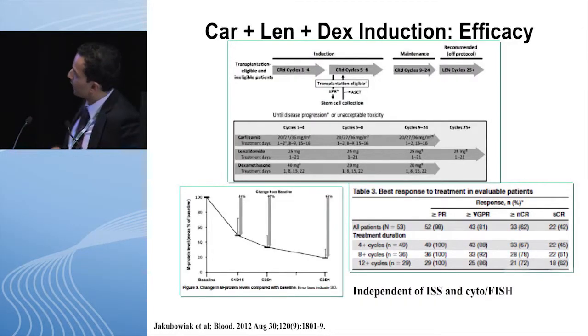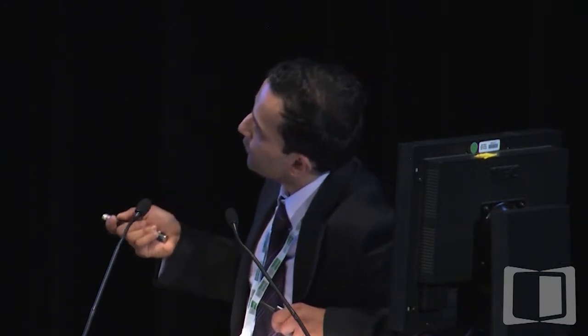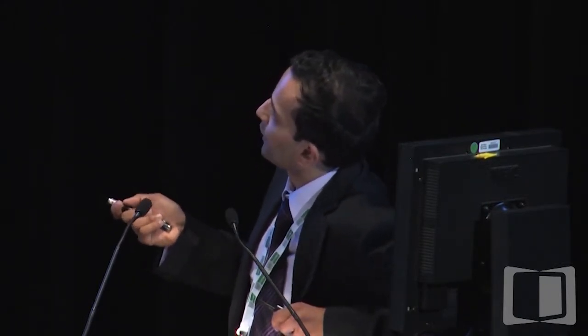And of course, one of the newest things that people have been talking about a lot is carfilzomib, lenalidomide, dex, and this was published in Blood. Basically, this is a triplet regimen where carfilzomib was given either at 27 milligrams per meter squared or 36 milligrams per meter squared, with Len at the standard dose of 25 for 21 days and dex as shown here weekly. And so there was a very rapid drop in paraproteins. Even on day 15, you see already a significant drop.